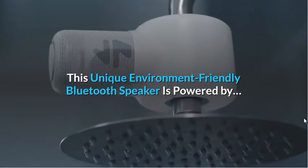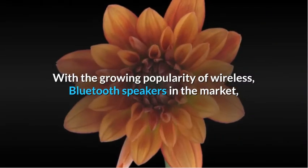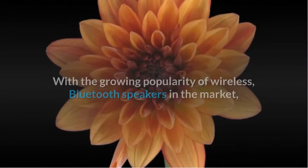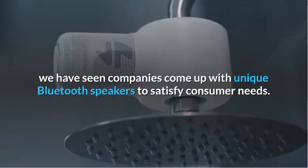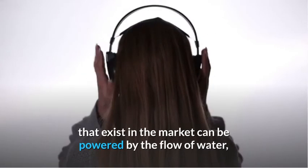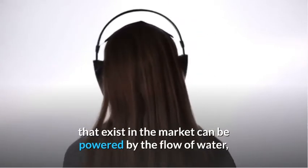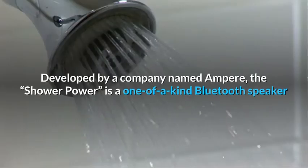This unique environment-friendly Bluetooth speaker is powered by water. With the growing popularity of wireless Bluetooth speakers in the market, we have seen companies come up with unique Bluetooth speakers to satisfy consumer needs. However, none of the Bluetooth speakers that exist in the market can be powered by the flow of water, except this new hydropower Bluetooth speaker.